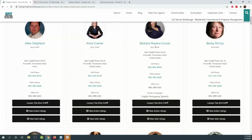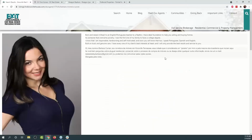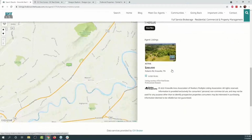One thing I want to show here, so we're going to look at Barbara here. When you have an agent bio page, you can show information about that agent. They can have their own bio up here, that can go into an expanded amount of what they have to offer. And they can feature their own listings. Because their agent ID number is tied to this account, they'll feature their own listings on this page.